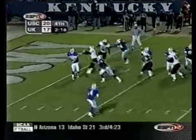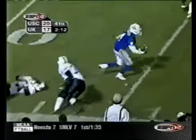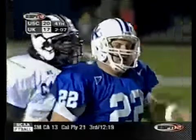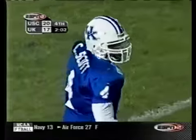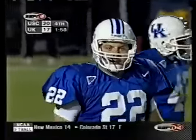Out of the gun on first down. Brings it out to Scott. Breaks one tackle, and about an extra four or five yards. He gets out of Neesmith's grasp and is finally caught at the 20-yard line. And the clock continues to roll under two minutes.